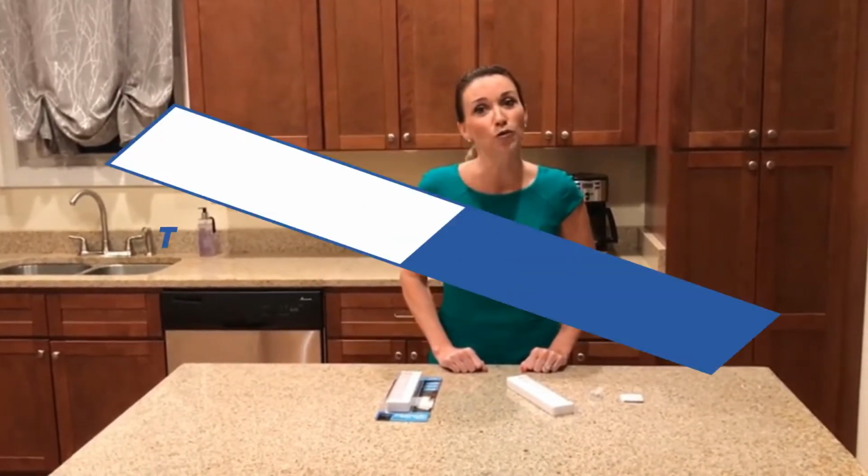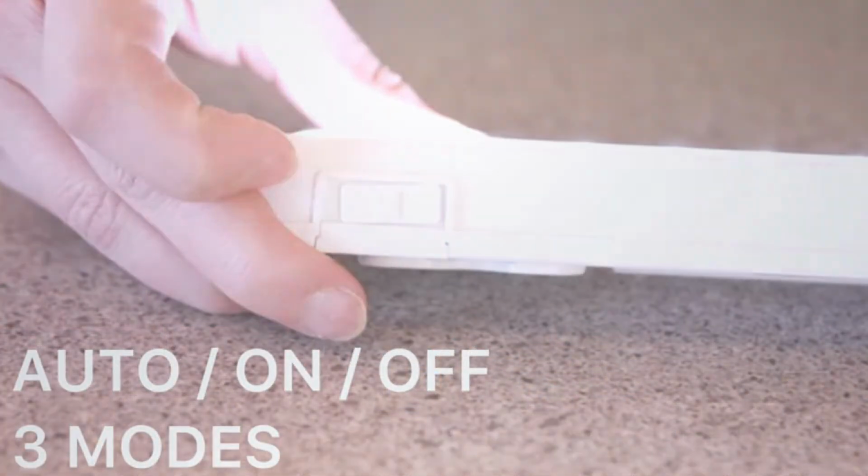Reviewfindly presents the top 5 best under cabinet lighting. Let's get started.